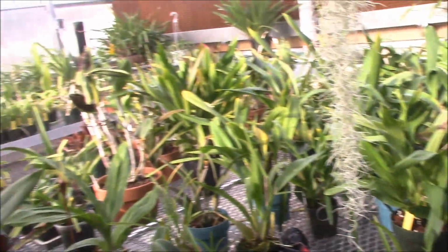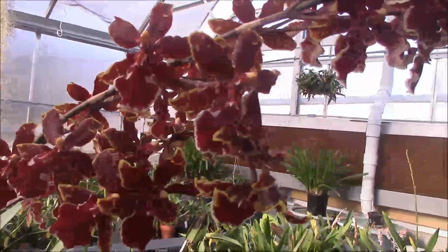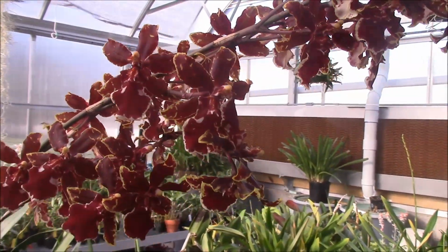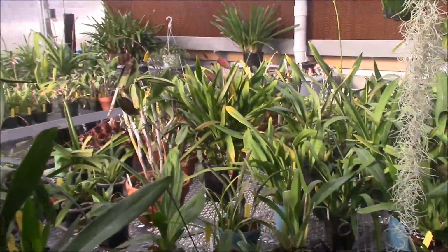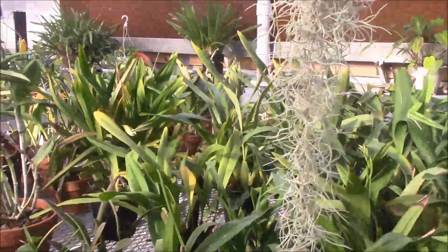And another view here of the Oncidium Wildcat. Looks like the sun's coming into the greenhouse now. I hope that things aren't going to start warming up enough to pull the fans on.